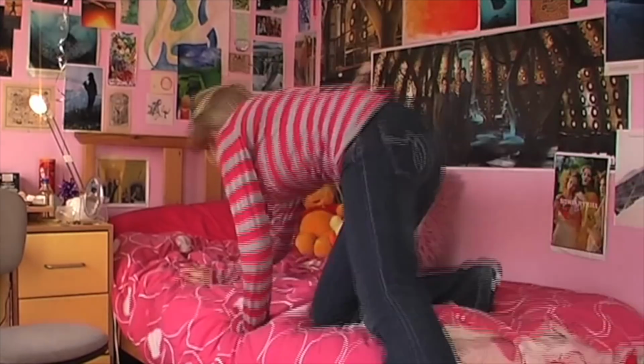Today I'm doing an art studio tour. Between 1999 and 2011, this room was my bedroom.